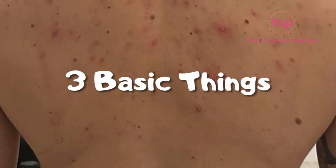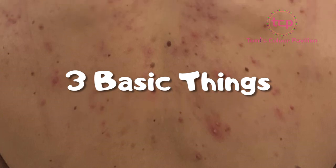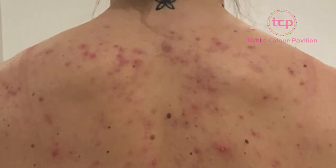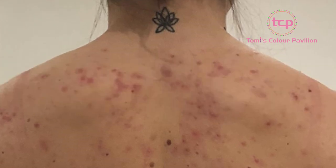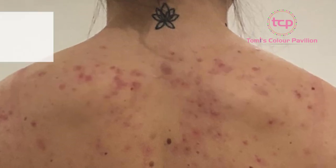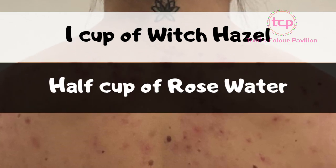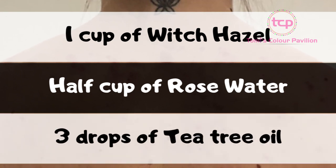So there are 3 basic things you can use if you want to take care of back acne. I will tell you to get some Witch Hazel. You can also get some tea tree oil, and you can get some rose water. Combining these 3 will help you to get rid of back acne. Get 1 cup of Witch Hazel, combine it with ½ cup of rose water, then about 3 drops of tea tree oil, and mix them all together.